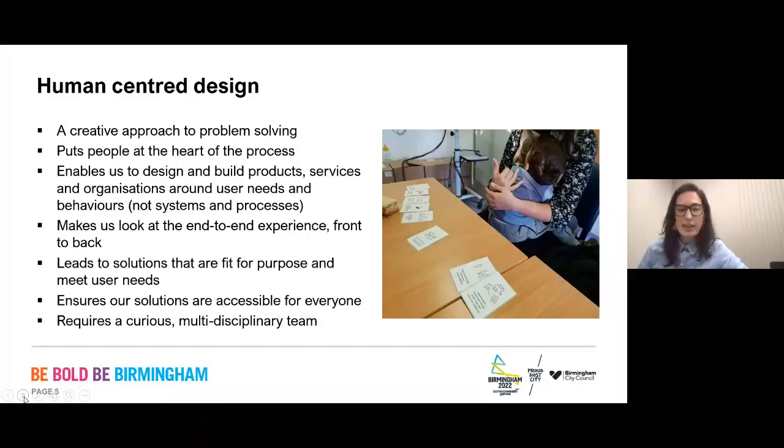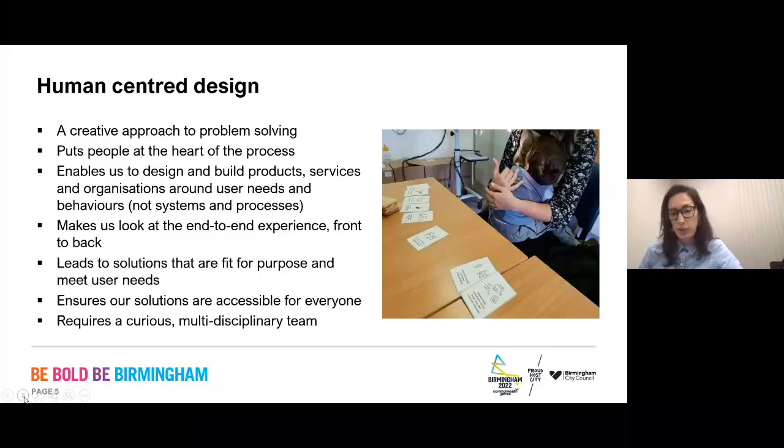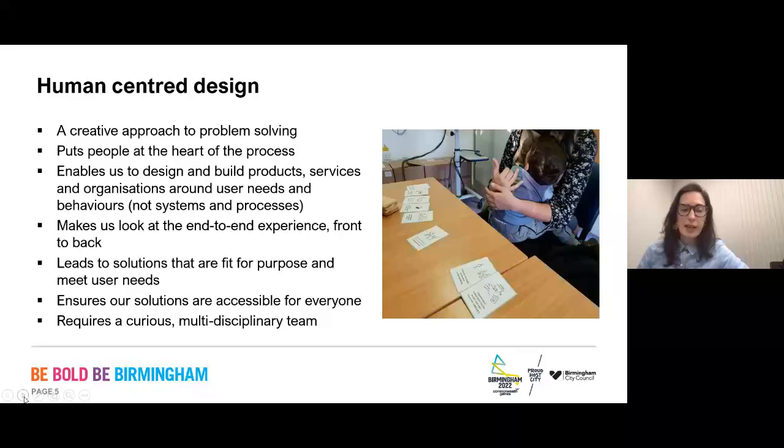It makes us look at the end-to-end experience front to back. So we're not just looking at a segment of a process or an experience in isolation. We're looking at the full experience from when someone is aware they need to do something to completion of achieving that thing. This process enables us to develop solutions that are fit for purpose and that meet those user needs. We are very focused on accessibility, so it ensures our solutions are accessible for everyone, irrespective of their needs. What's really key is to have a team that's curious in their thinking and multidisciplinary. So we're really lucky to have that on the customer programme.